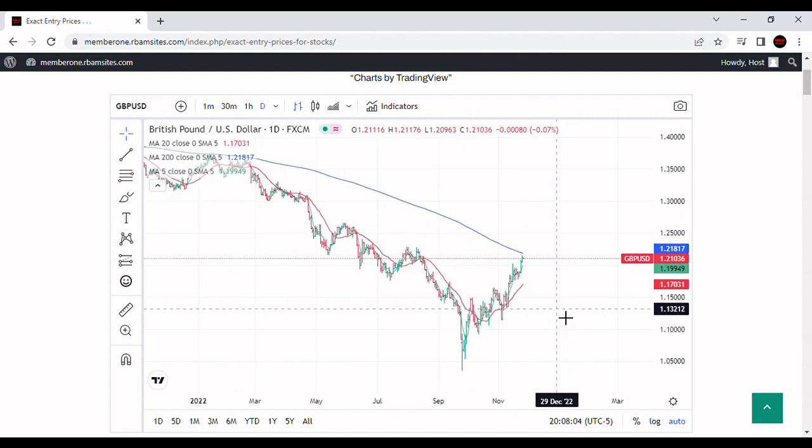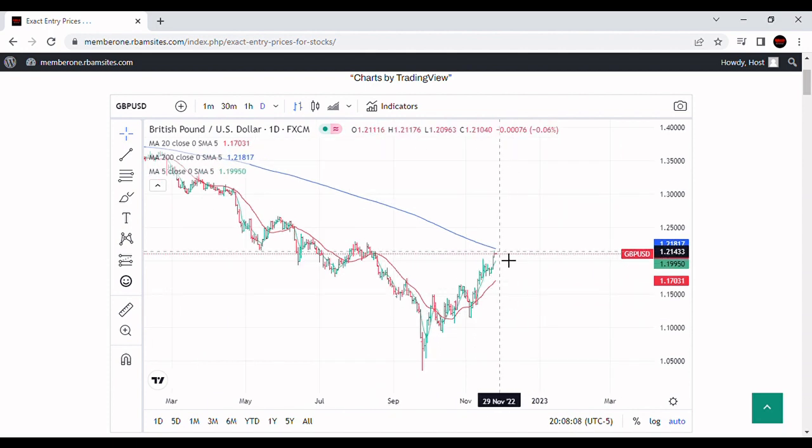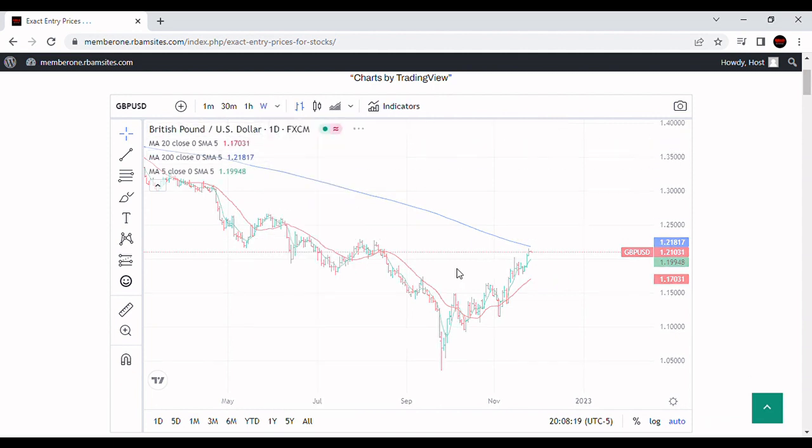So you can see we had a great rally in the GBPUSD. And it's approaching its 200-day moving average. It's amazing, but it is doing it. It's above the 5. It's above the 20. Currently below the 200-day moving average, but touching right up against it.